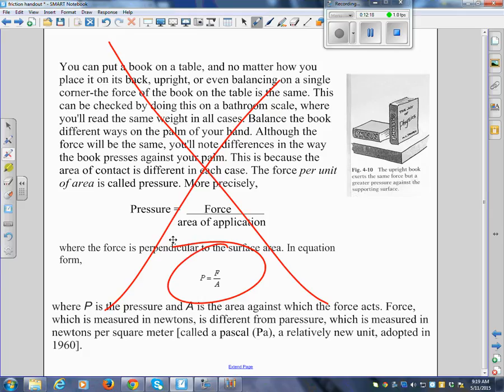I just wanted you to realize that pressure and friction are not the same, and that friction is independent of the area of contact. Is this amount of friction the same as this, is the same as this, provided that the surface is the same. Like if this was a rough surface and this was nice and smooth, that would be different, right? As long as the surface texture is the same, then it doesn't matter.